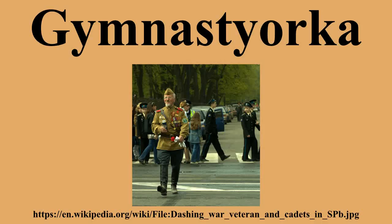Other uses. The Gymnastyorka was also adopted by several Soviet satellite states such as Bulgaria, Mongolia, Albania, and North Korea. Enlisted soldiers in the North Korean Army continue to wear the Gymnastyorka as part of the field uniform. The Tsarist police also wore the white Gymnastyorka as a summer garment until 1917. The successors, the Soviet militia, continued to wear this traditional garment until the 1950s.